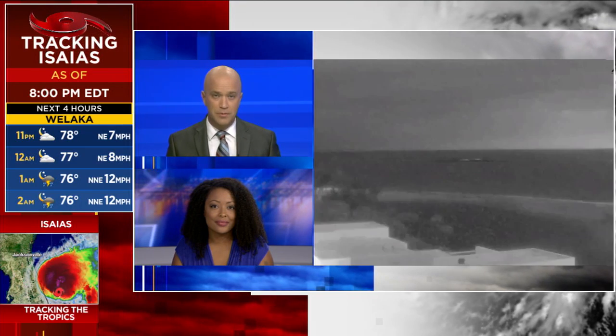Thank you, Maggie. And let's take a live look at our Skycam in Stuart, Florida. You can see there where those waves are looking pretty good. Yeah, John Gaughan will have more on Isaias's track in just a few moments. Stay with us.